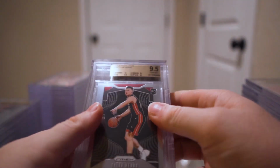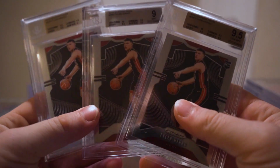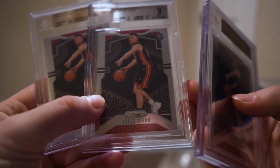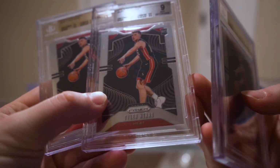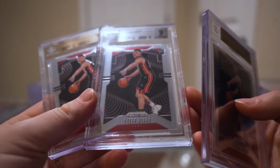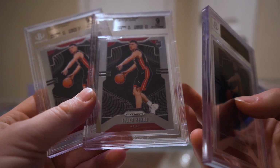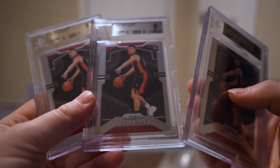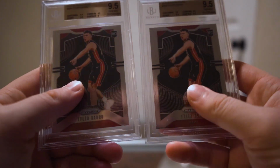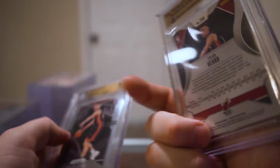We'll hop into this stack. It's like we got, all these are Tyler Hero base prisms. I got 2 9.5s and a 9. What did the 9 get? Got a 10 on centering, a 9.5 on corners, and a 9.5 on edges, and an 8.5 on surface. So I feel like the average should be a 9.5, right? I don't know. And these other two 9.5s, this one got a 10 on centering for Prism. Interesting.